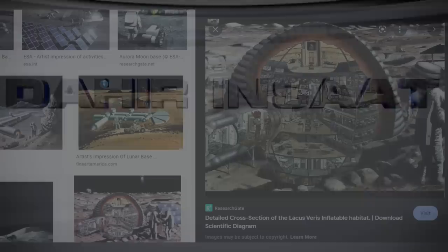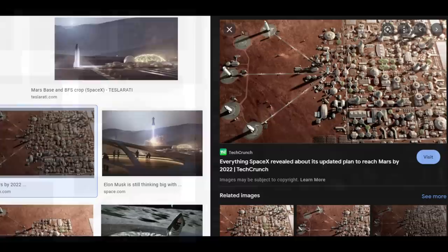Yeah, in the good old days, it was just the artist's impression. But now we have graphics good enough to make a lot of people think that these are actual plans of something.